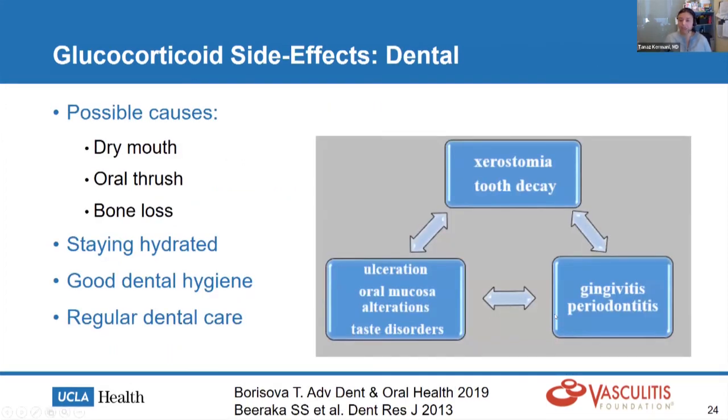The other thing is dental side effects. This is, to be honest, not on the radar of most physicians, although I do hear complaints from a lot of our patients. And this may be related to indirect effects of the steroids on dental health. So one being dry mouth, but also people can get the candida thrush. And then also the steroids do cause bone loss, including the areas around the teeth, so the maxilla and the mandible. And this is thought to be some of the reason why there might be issues with dental health.